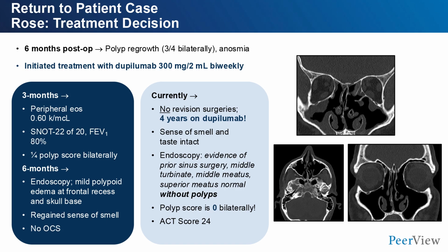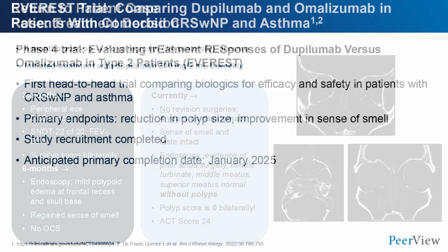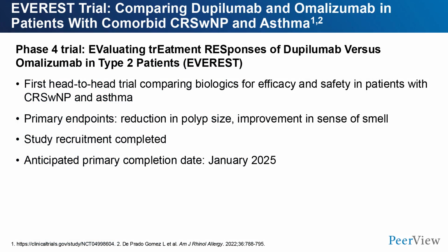She uses intranasal steroids as needed as well. And she saw ENT last month, and they did not see anything on exam. So now we're going to touch on some of the future potential options we have. So the EVEREST trial, this is really unique.